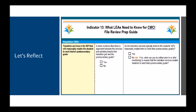You have your IEP, and let's look at this file review prep guide. We're specifically looking in the area of Regulation 292B, transition services in the IEP that will reasonably enable the student to meet his or her post-secondary goals. So are the services addressing the skill deficits? Are we building skills to support students in achieving their post-secondary goals?